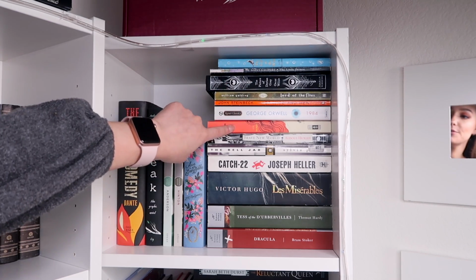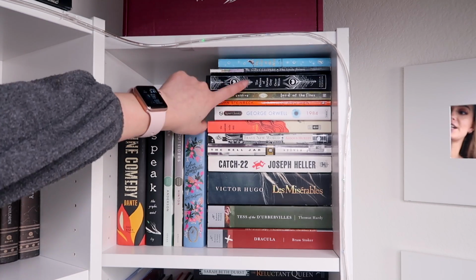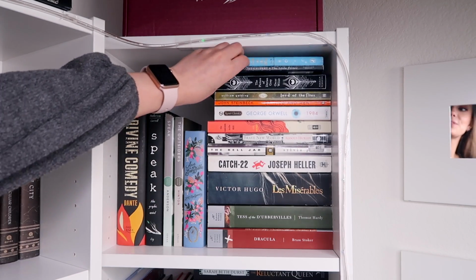And then Catcher in the Rye, which I have read. Of Mice and Men, I've read it as well. The Picture of Dorian Gray, I actually read this year. Same with Dracula, I forgot. The Little Prince, which I really, really want to read.